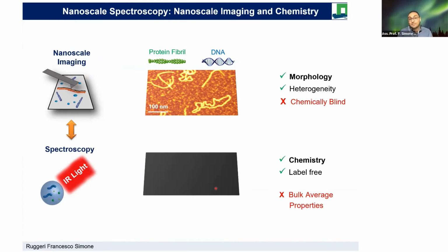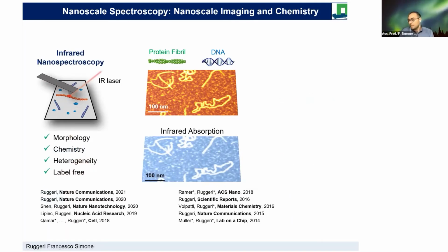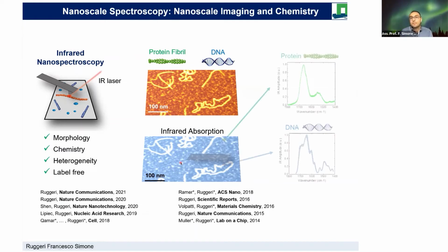The solution comes in the combination of these two worlds, the physical and the chemical world, in what we call infrared nanospectroscopy. In infrared nanospectroscopy, we can simultaneously have maps of morphology and maps of chemistry. Then we can point our tip on top of each specific species on our surface, and we can acquire vibrational spectra that enable us to taste what is what in our map, and so go beyond conventional imaging.